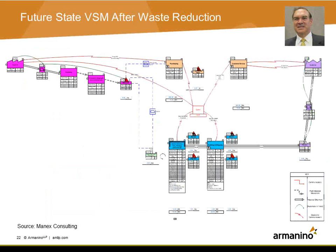So once you've done all your improvements, this is what a typical value stream map could look like after you've reduced waste out of the process. As you can see, the customer is still in the king spot up on the right. Supply chain hasn't changed, but the information flow has gotten much better, and we've also greatly reduced the amount of time to make the product through some improvements in the factory floor.